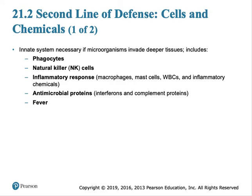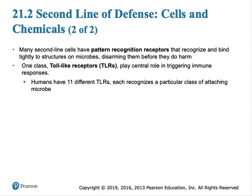And so we have phagocytes. We've already mentioned those briefly, like macrophages and dendritic cells. We have natural killer cells, which we'll talk a little bit more about, as well as we have the inflammatory response. It's going to have some of those same cells as the medicinal cells and chemicals. And then antimicrobial proteins, specifically like complement and interferons. And then finally, fever. Those are all parts of the second line of defense.